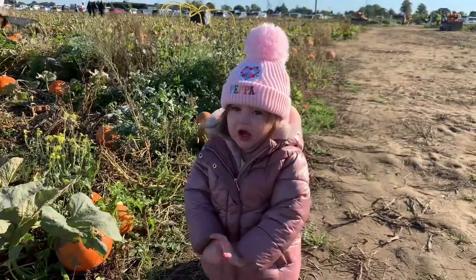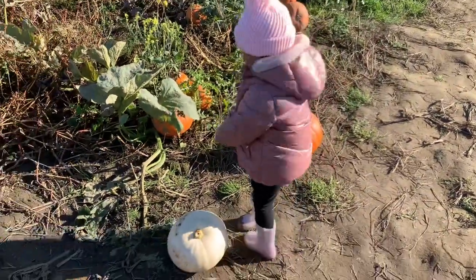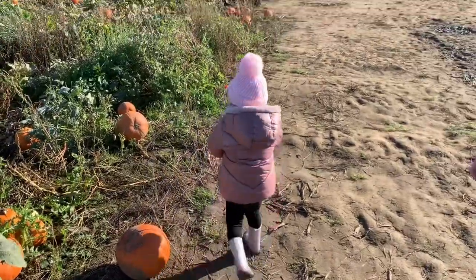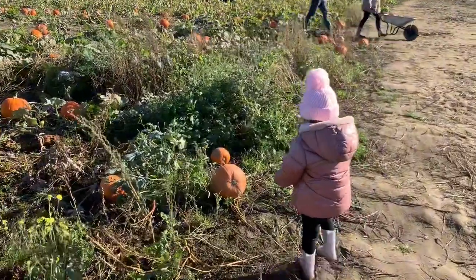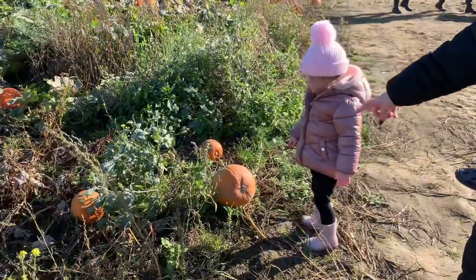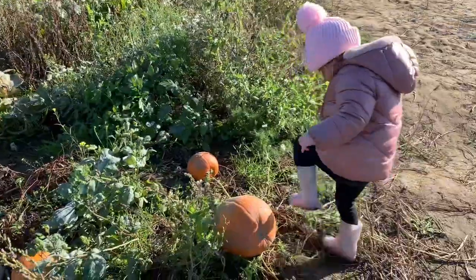Heavy? Yeah. Get a smaller one then. Come on, there's some smaller ones down here. Let's get you some smaller ones. What's that one there? There's a smaller one there, look. There's a smaller one there next to it. Small one.